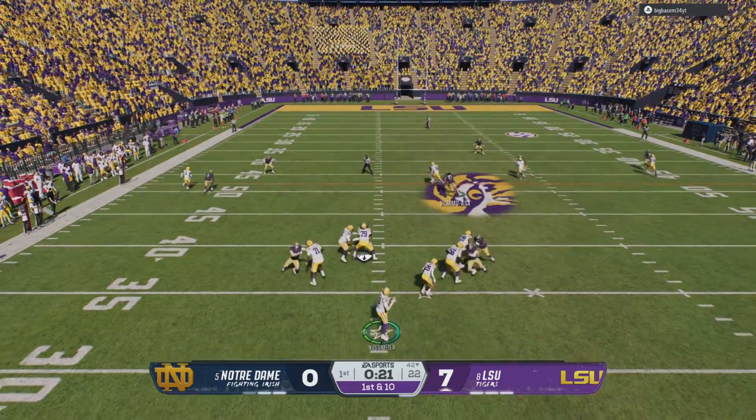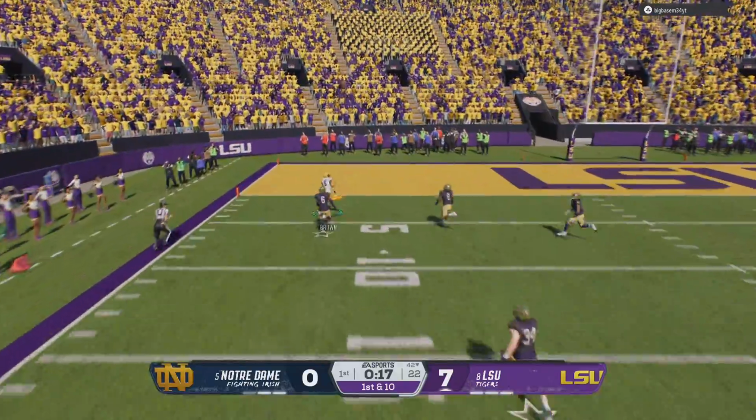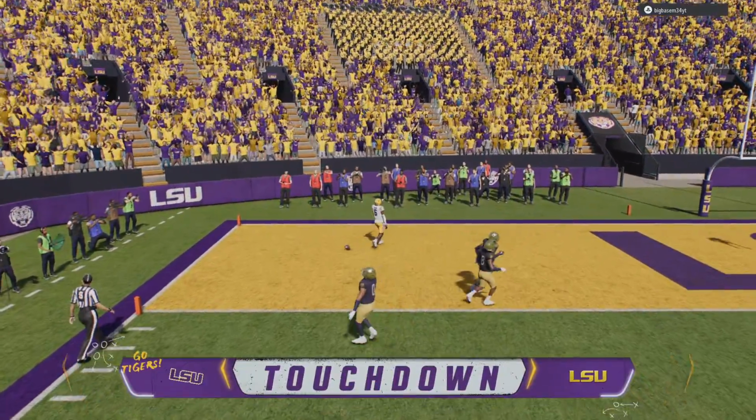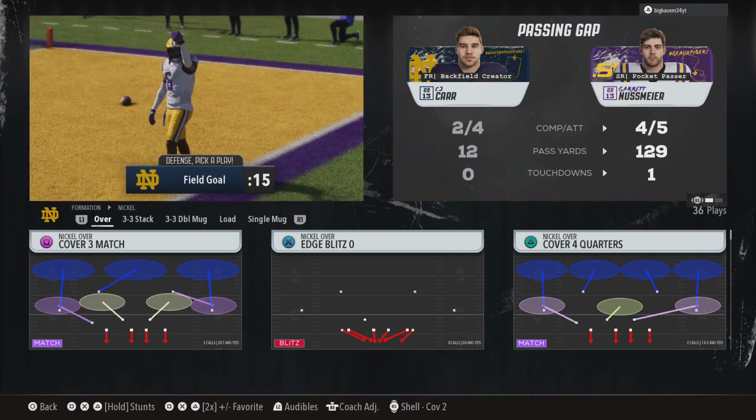He wants to start this drive with a pass. He lofts it high and deep down the left side. Touchdown, Tigers! They went for the big play, and boy, did it ever pay off.